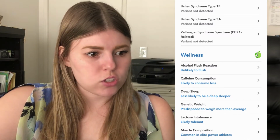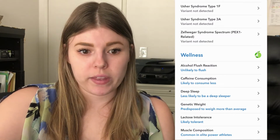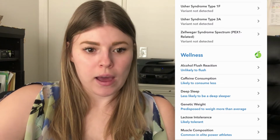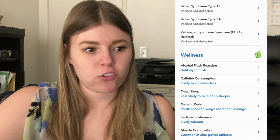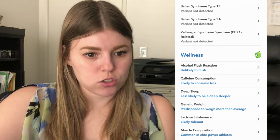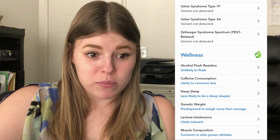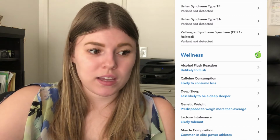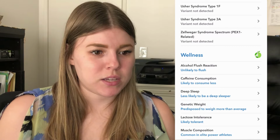Okay, so moving on to genetic weight, it says I'm predisposed to weigh more than average, which, I mean, it's good to know that, you know, it's genetic, so maybe to watch out for that more. Likely tolerant to lactose, which is true. I don't have any intolerance to lactose. Muscle composition is common in elite power athletes. Now, that's funny because I am definitely not an athlete. I'm gonna click on that because I'm interested to see what it says.